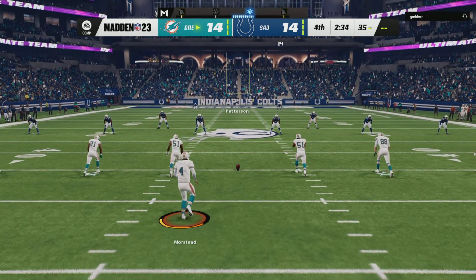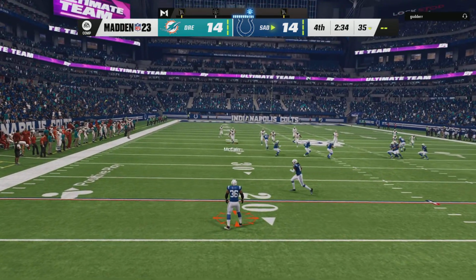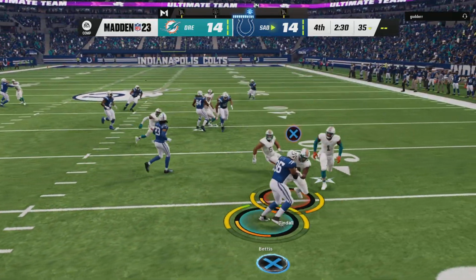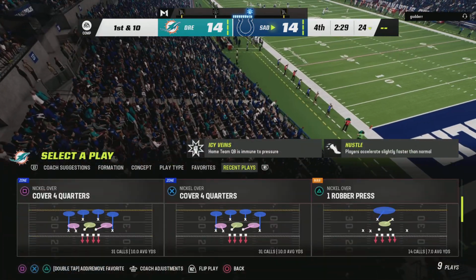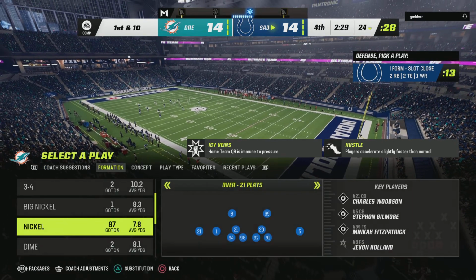This one tied at 14 now as he sends this one away. Fields this way up at the 17. The Colts take over first down and 10 at their own 24-yard line.